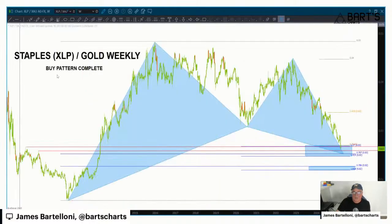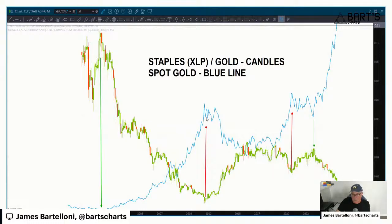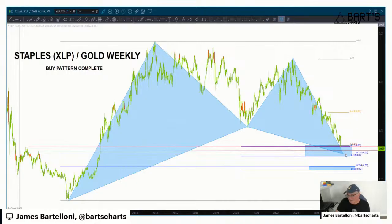Why is that important? Because here's that same ratio, staples, XLP over gold, and here is a near perfect buy pattern. What's that mean? Well, let's go back. When the ratio has started to go up, gold's gone down. Folks, this right here from 2011 to 2016, that's a 5-year correction, right? It's like, whoa. So as the ratio bottoms, gold does what? Tops. You can't get any nicer than this to have a buy pattern here.